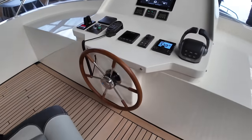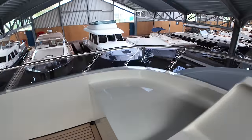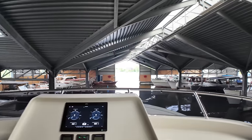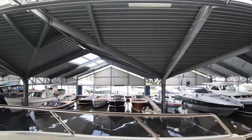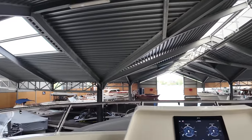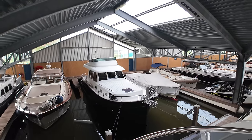And your ship's wheel. And look at that. That's a comfy little seat. Let's sit here and see what the viewing angle's like. There we go, look at that, look at all these beautiful boats. I mean, what a place to be. I could literally spend all night here just walking around, looking at these boats. But yeah, I probably won't be doing that tonight. That's another nice boat as well. I do like the look of that one.